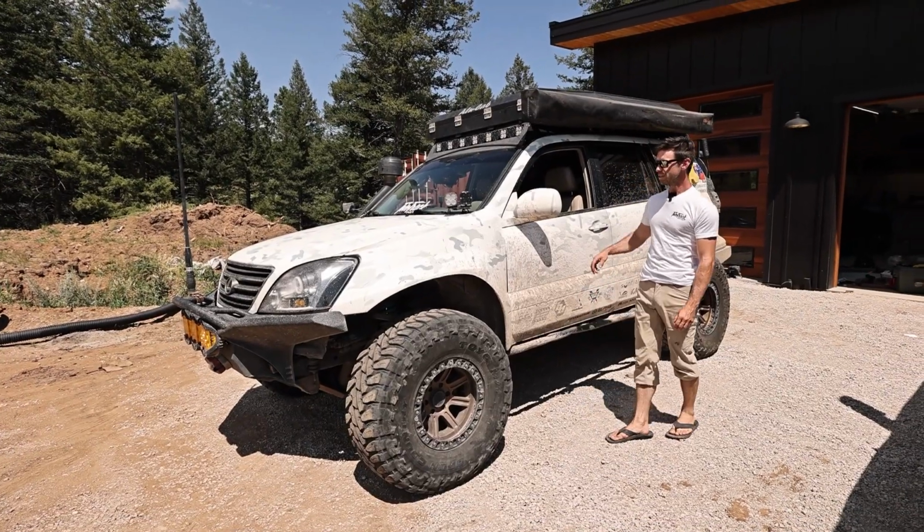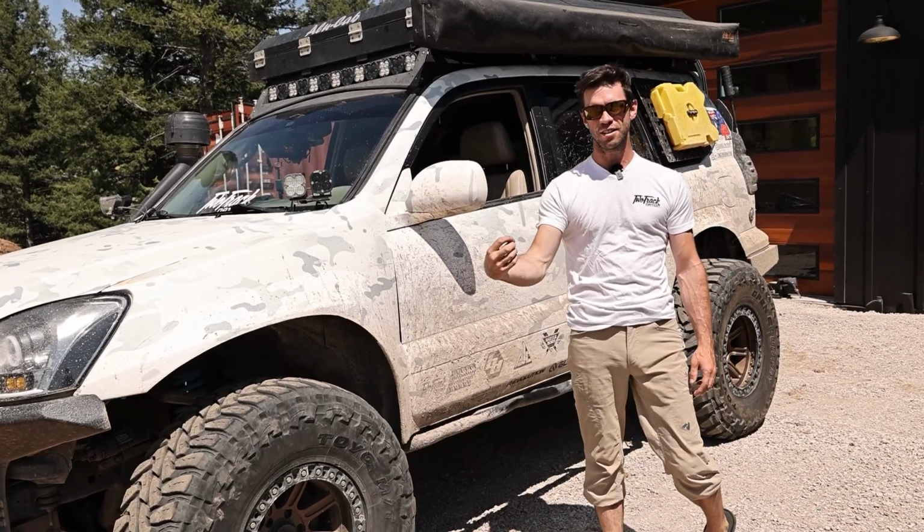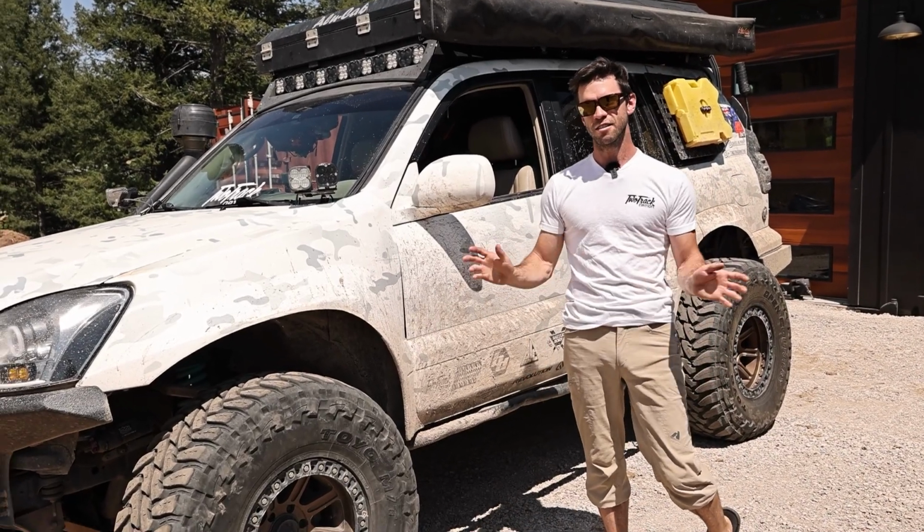That's pretty sweet. Do you have a kill switch to kill all your other lights, like brake lights and everything? I just unplug the sensor on the brake pedal. Okay. And it kills everything.